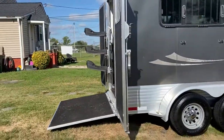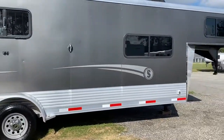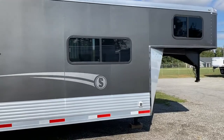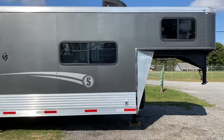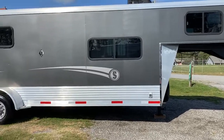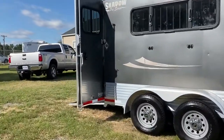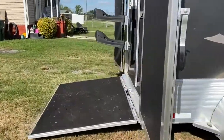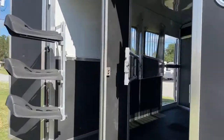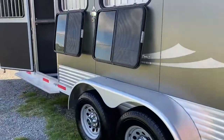Okay, now you can see the color. It's charcoal gray. You can see the big bus window also in the dressing room area. It's not really living quarters, the dressing room, excuse me. These were made so that you could put living quarters in one though. It already has a couple of key components done: the ceiling insulated, an air conditioning unit already on it, and an awning already on it. It's just the concept.